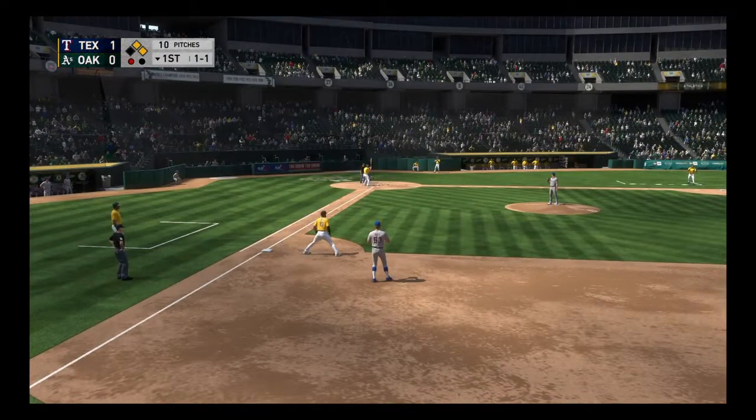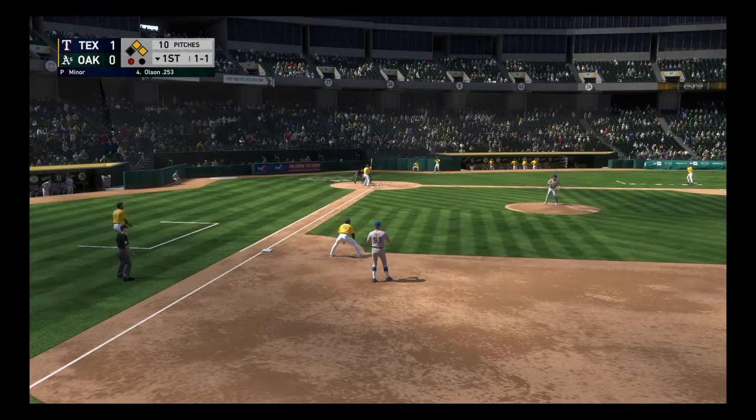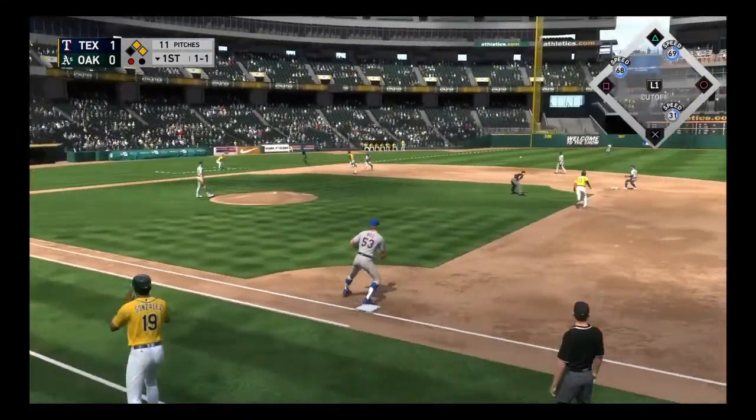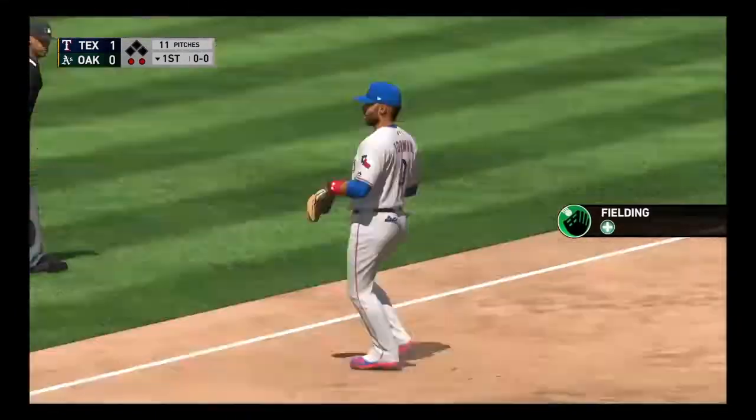That'll bring up the power hitter, Matt Olson. In his career against Mike Minor, he's got 8 hits in 38 ABs. 2 of those hits were for home run. It's hit to third. 5, 4, 3. It's a double play, and the inning is over.